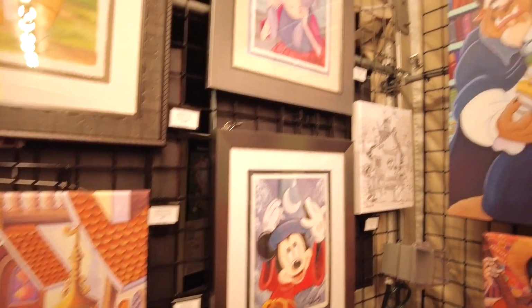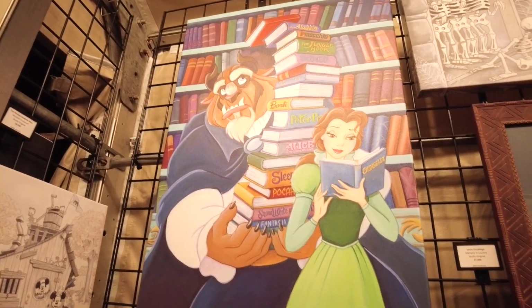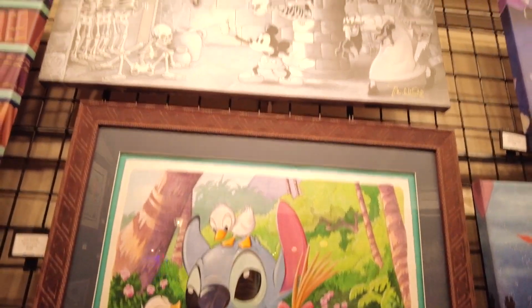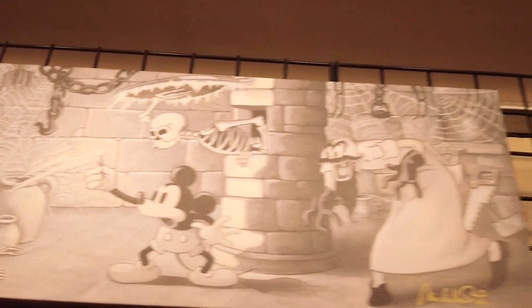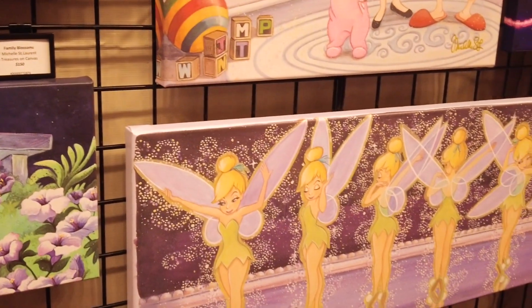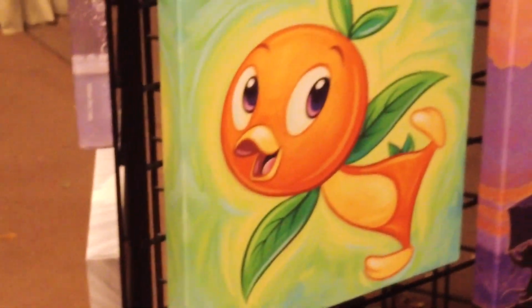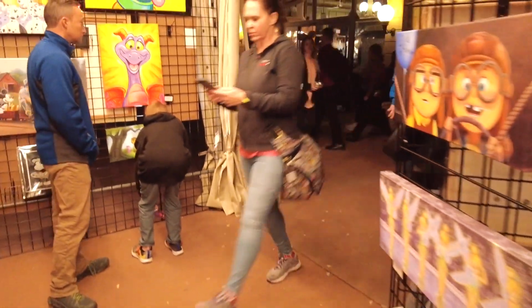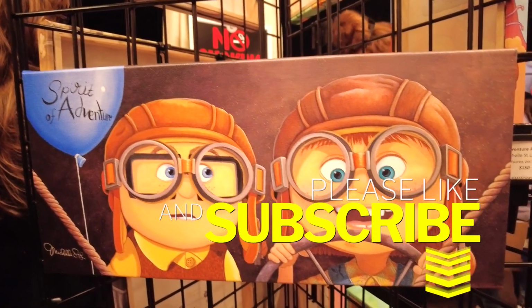So I did. I like the Beauty and the Beast one. I think it is gorgeous. It's my favorite Disney movie. I also really like this black and white one off here with the skeletons. Tank down here. I love the movie. Oh, so much. So good.